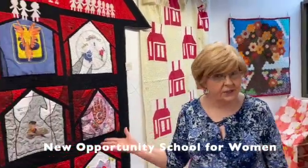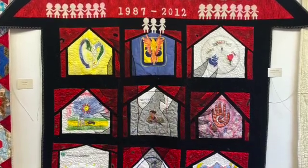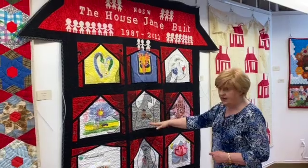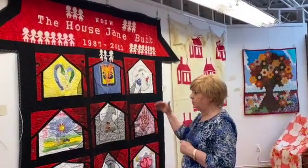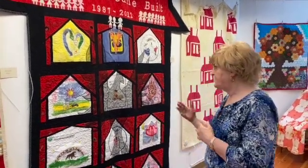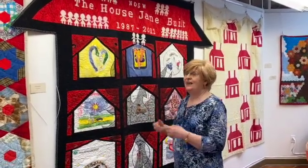This is definitely a distinctive quilt, the house that Jane built. This is actually in the shape of a house, and we can see the windows here. If you look closely, you can see a phoenix, the bird, rising from the ashes that is an overlay on top of the quilted pattern. This house existed, a real house existed between 1987 and 2012, the year in which it was burned by arson. Now, the purpose of the phoenix overlay is to represent that from the ashes they survived and thrived.